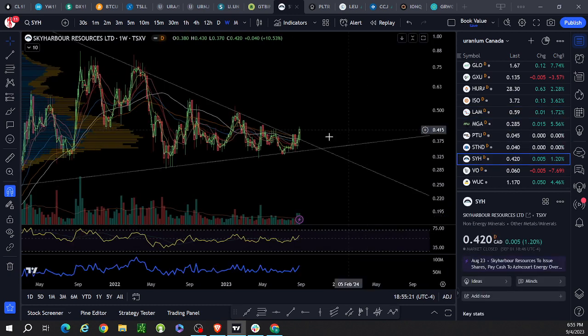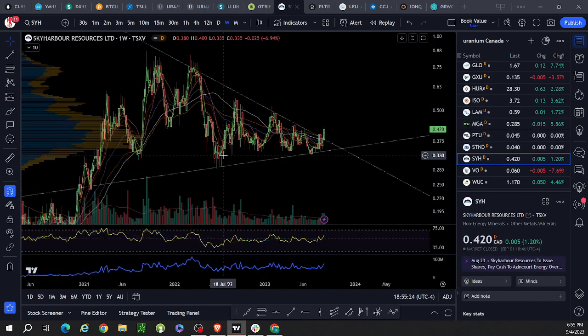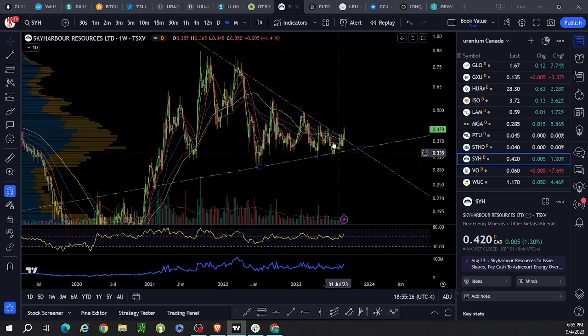Sky Harbor, triangle making its way out. Maybe we can see some back test here, but it's tightened up and it's going to make a move. It's tightened up here and it made a move and gave it all back. So, at the moment, it's a nice little move out of here. We still have some horizontal resistance to deal with, but this volume profile pocket starts to pull back a little bit, and then you might have some room to run. Who knows?